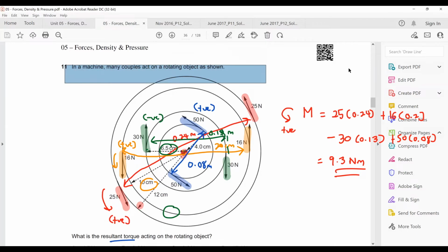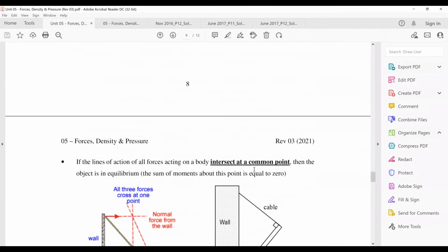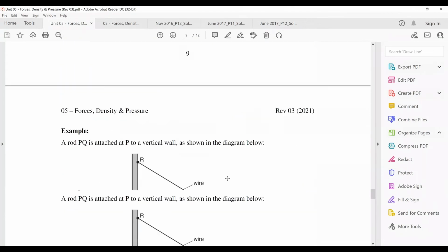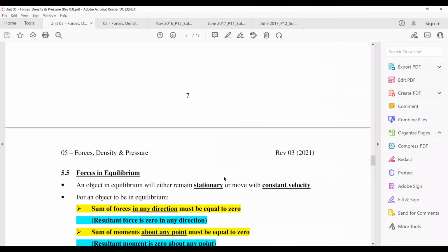So this one should be it already. Okay. So I'll just clear off everything here and then I'll just move on a bit to the next part of your lessons, which deals with equilibrium. So equilibrium, this one, I think I can finish up all the way to page 10. There's something I will probably skip.